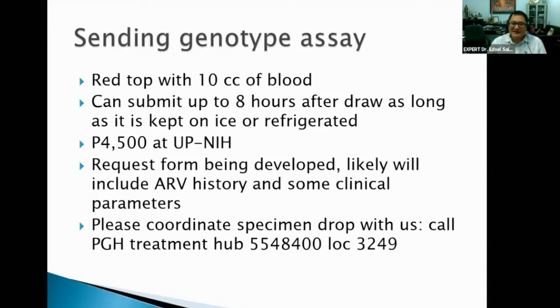We're getting more and more treatment naive samples nowadays. So in terms of trying to interpret that, iba, if you guys have gotten some of the results we've sent back, merong parang choose your own adventure. If this patient is treatment naive, this is recommended. If this patient is treatment experienced, this is what it is. So it would help us if you could tell us whether the patient is treatment naive or not. Because we're seeing drug resistance, transmitted drug resistance already, even in treatment naive patients.